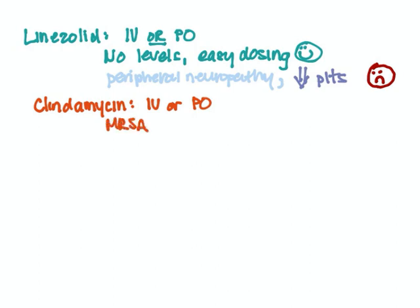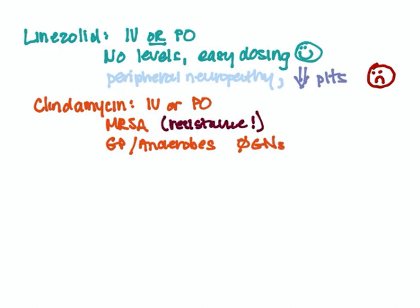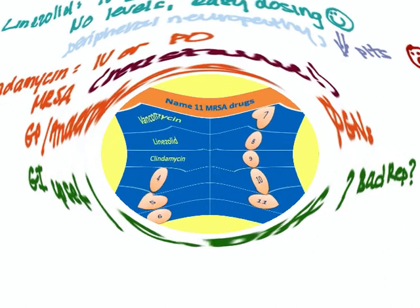For me, it's not empirically because we are seeing growing resistance to clindamycin and many community isolates are resistant. However, once you have sensitivities, it's a great choice because it's fairly narrow. It covers gram-positives, anaerobes, but no gram-negatives. It's pretty easy to tolerate. Yes, it can cause GI upset, and yes, it can cause C. diff, but not necessarily much more than any other antibiotics. It has a bit of a bad rap. Other pluses: no monitoring required.